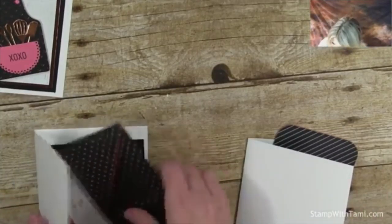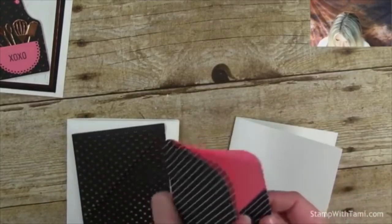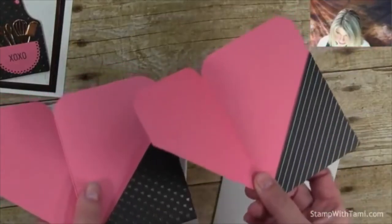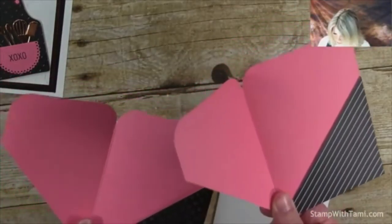Anyway, we're going to make these both together. So what I did was I took one of each of these, let's see if I can get this to open correctly. These are the cards that came in the kit. And what I'm actually going to do is use them more for designer paper than a card for this particular project.